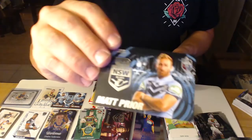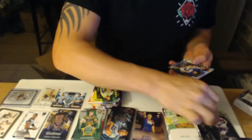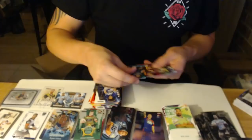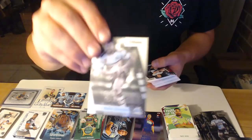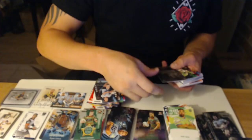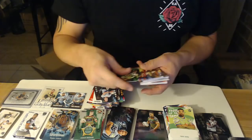Matty Pryor, Connor Watson, Ryan James, Startoon, Titans, Fafita, Andrew, the Andrew variety, Wade Graham, Robert Jennings, now the Tigers, didn't like the Bunnings, Tohu Harris, didn't treat him well, Reed Mahoney.